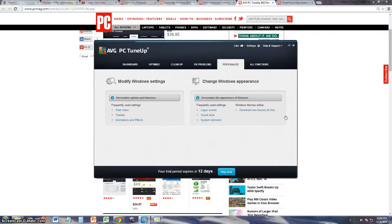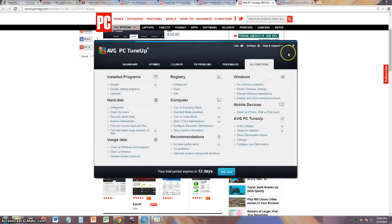You can also personalize the program however you want, and not only this program, but your computer too. The start menu, taskbar, animation and effects, stuff like that. The login screen, visual style, all of that stuff you can do from this program, which is nice. And if you want to look at all the functions at once, you go to all functions, and here's everything.